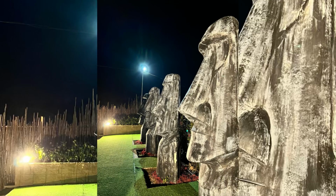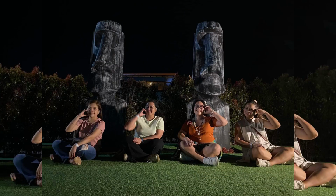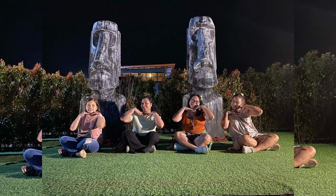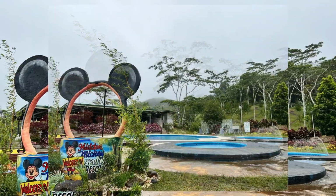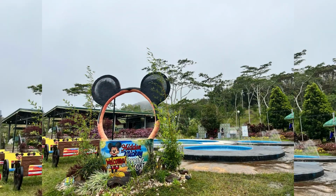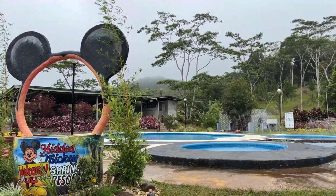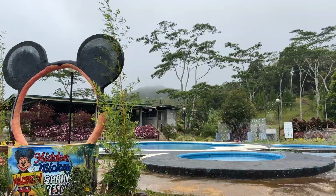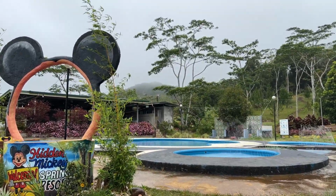After our lovely evening at Illuminada Garden Resort, we decided to look for a place to stay. While driving around, we came across Hidden Mickey Spring Resort. We were lucky to find a room available for $1,500, just perfect for the three of us. And yes, the resort is exactly as its name suggests. Everything from the pool to the decor is Mickey Mouse themed.